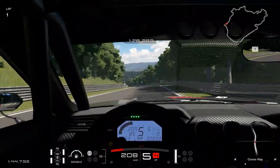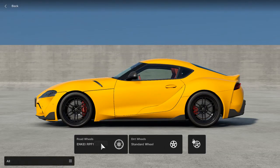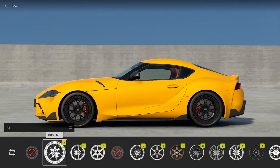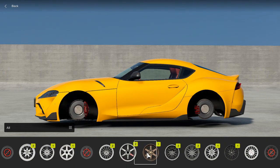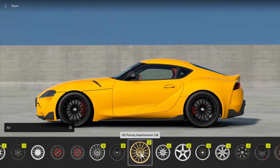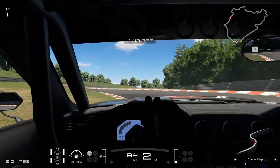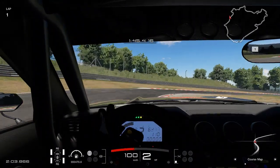Starting off with wheel and tire customization. Now, as we know from Gran Turismo Sport, we already have the addition to customize wheels. This is great, as customizing wheels is a really easy way to personalize your vehicle. However, something that I'm suggesting we add to this is the ability to choose your tires as well.